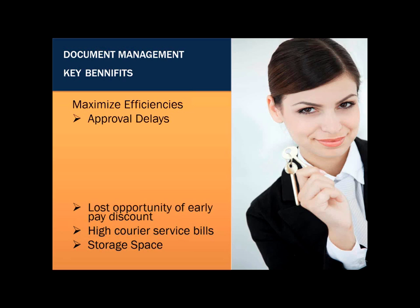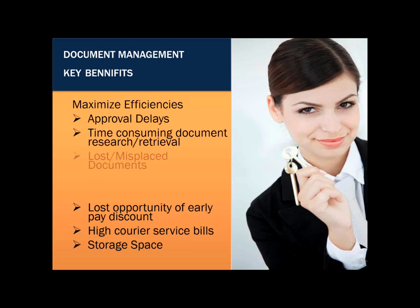Also, on the AP invoicing side, some of you are not able to take advantage of the early pay discount because you can't get those invoices approved on time to process the payment. Some of you may have regular audits, and so there is the time it takes for your staff to find those documents and make copies of all the documents associated with the audits, for example.